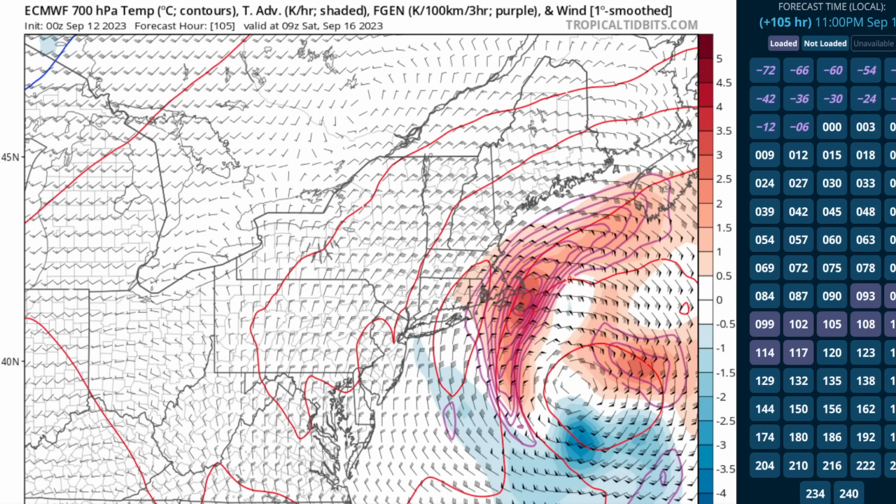There's also going to be the potential for heavy rainfall, especially if the hurricane is moving slowly, like we talked about. This is the European model early Saturday morning, showing that there's a lot of warm advection on the northwestern side of the hurricane, which is centered right about here. There's all this easterly flow coming around the northern side of the hurricane, and not dissimilar from a winter nor'easter, this causes a lot of warm air to be lifted up and above a cooler air mass over New England.